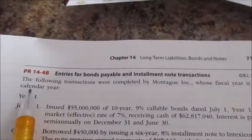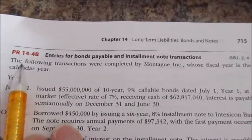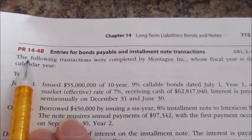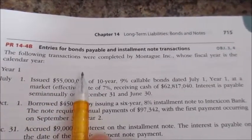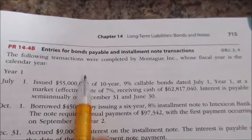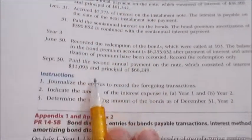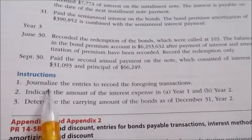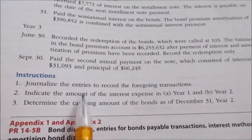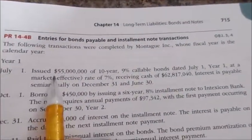Okay, today we're going to look at 14-4B, entries for bonds payable and installment note transactions. So we're going to be working with bonds and notes in the same transactions. The following transactions were completed by Montague Inc., whose fiscal year is the calendar year. And if we go through our transactions down here to our instructions, we're only going to be doing step 1, generalize the entries to record the foregoing transactions. So let's go back up to our top transaction.